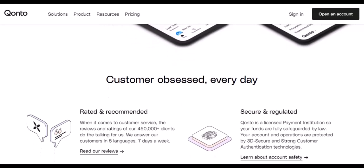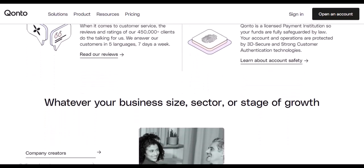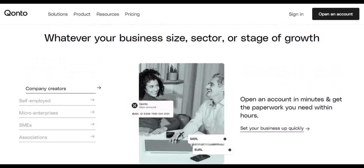The whole platform is designed around a clean, intuitive interface that you can access from your desktop or mobile app. This focus on user experience is a major reason why so many small business owners are making the switch. They're not just getting a bank, they're getting a financial partner that helps them reclaim their time and focus on what they do best, running their business.